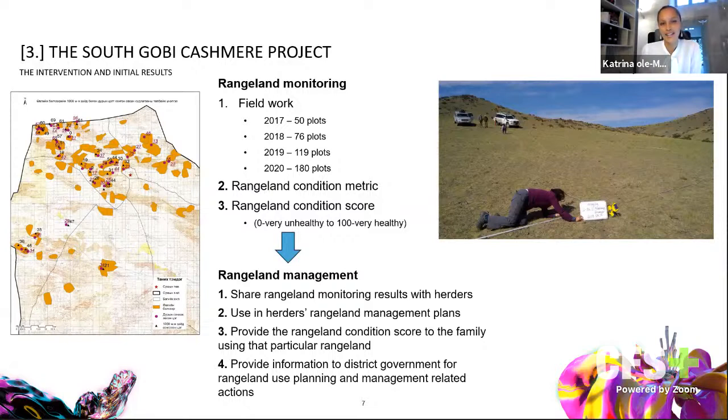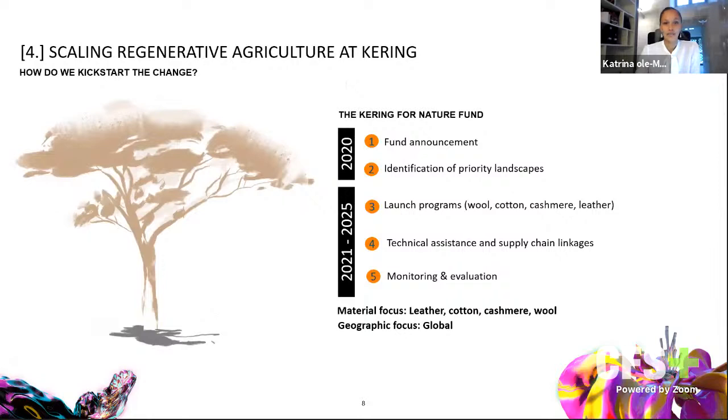But I think maybe before we get into that, I wanted to spend a couple of minutes just talking about Kering's work in this area. Some of the listeners might have seen that back in July, we launched our biodiversity strategy. And in that, we also announced that we're starting a fund in regenerative agriculture. The whole idea here is to take some of the best practices and the learnings from the Mongolia Cashmere project, and to scale that into other materials that have very high environmental impact when you look at our environmental profit and loss account, which I went over earlier.